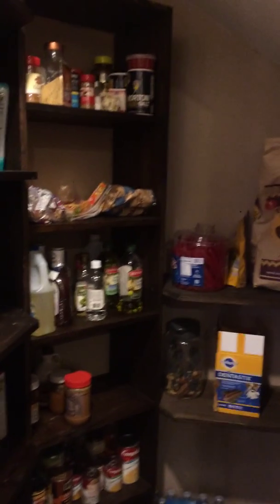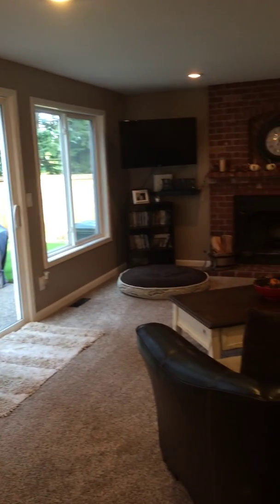Nice big pantry. These are built in, so that's neat. Kind of cool little shelves. It's like older wood, but yeah, lots of space in here to put whatever you need. And the wood floors flow through there, so that is nice. And then the living area, again, it's carpeted with the same carpeting. It looks great.